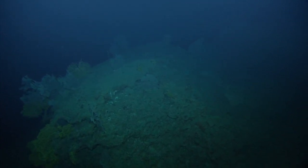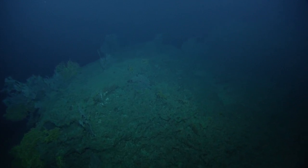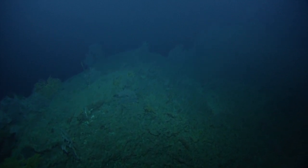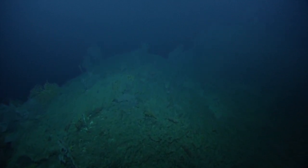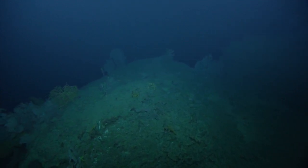Probably up top so I don't stir anything up when I'm down low. Okay. Tell me when. And then, of course, we want to be as close as is responsible for the corals, just to get good light. Yeah, absolutely. I'm going to come back down here a mile away.